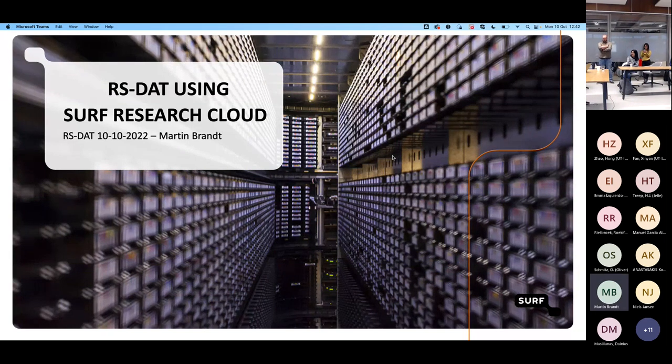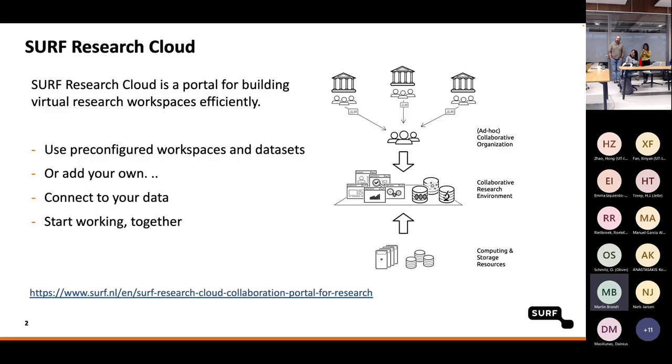And I heard Mayet say at the beginning that it was easy to set up on Spider. So I thought, okay, there goes my presentation goal. But as I saw the steps, I think using Surf Cloud could be a bit easier. Now this has to focus.